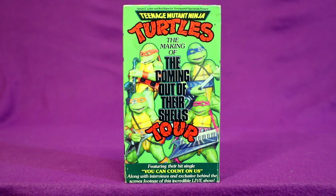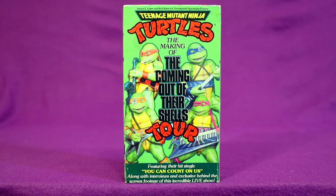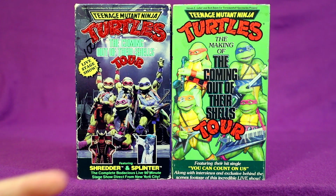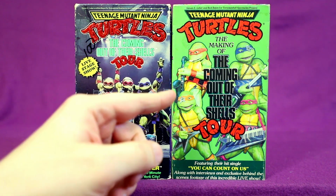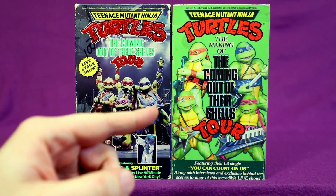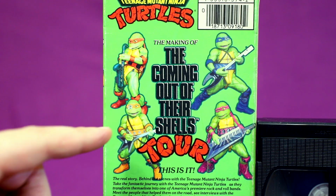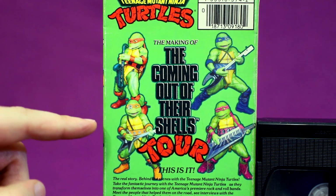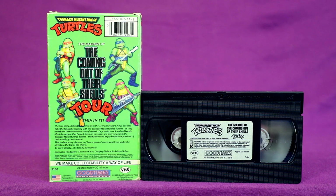And here's the VHS release of the making of the Coming Out of Their Shells tour. A kind of notable thing about the making of video versus the actual concert video is that this uses the first version of the concert Turtles costumes. So instead of jean vests, they got their kind of weird headbands and their big old booties. This is it! And of course, the making of video was also put out by Good Times Home Video.